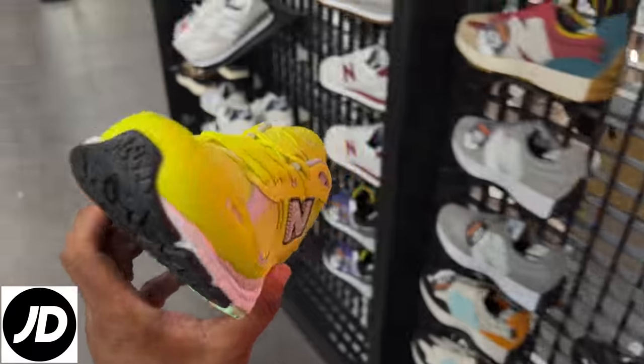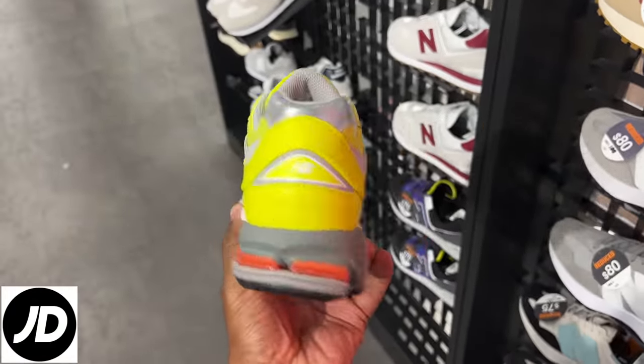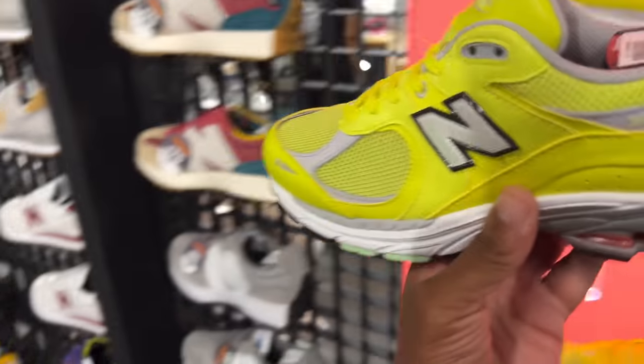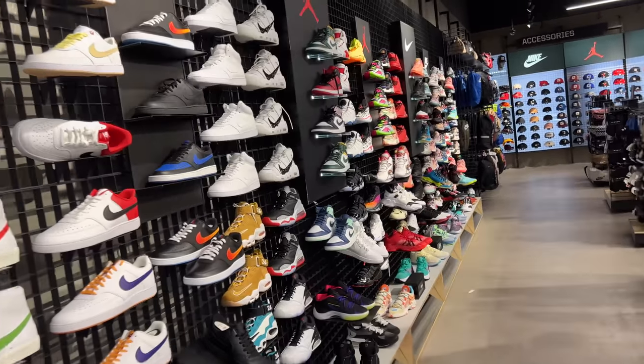Man, let's pull up to JD Sports first, y'all. And wow, look what we see when we walk in the building, man. They got these 2002 New Balance in yellow. That's kind of loud, though. They're going for 200 beans, man. Actually, this whole store is loud. All right, y'all, man, I apologize. I'm going to have to speak very loud because it is extremely loud in here.